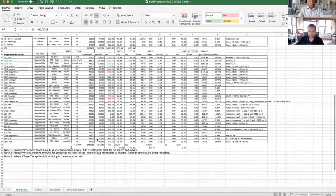And okay, finally, Richard, one more property I want you to review, then we're done. So this is a single family home in Niagara Falls, and this is mind-boggling, right? And this property is ready to go. The tenant is probably living there, all rehab, at $52,500. The tenant is already paying $600.